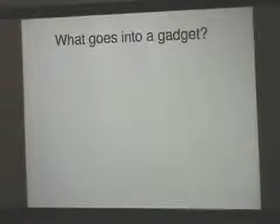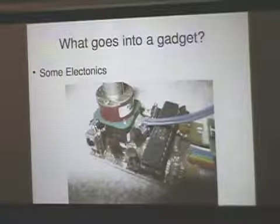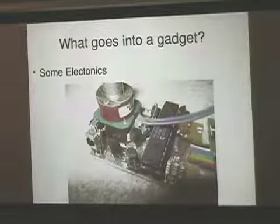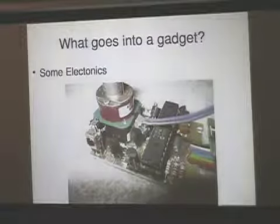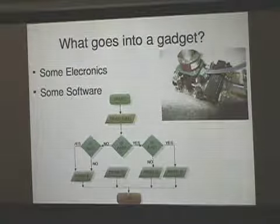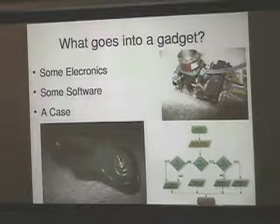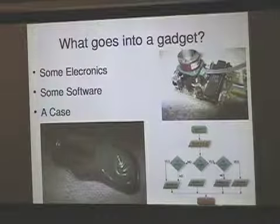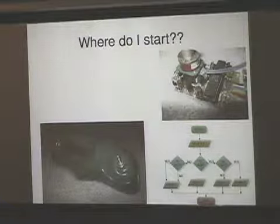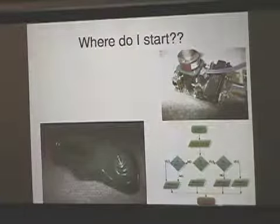So what goes into a gadget? First of all, you need some electronics. Next, you need some software. And you need some sort of a case to put it all in. So this can be kind of overwhelming. The question you have to ask yourself is, where the heck do I start?